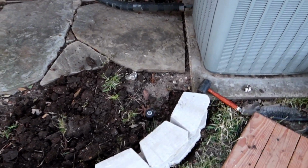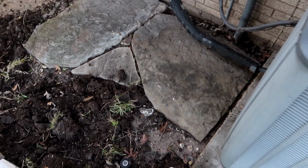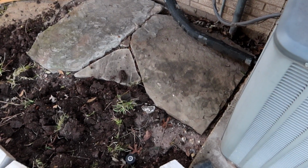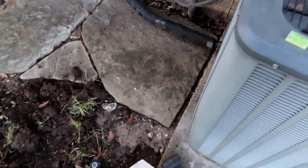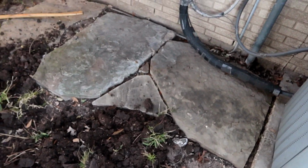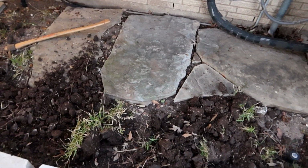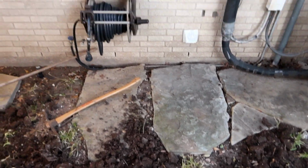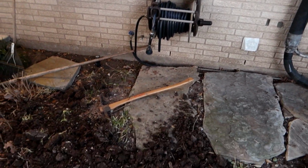One of the things, especially with this one here, is that there's actually a slab of concrete underneath there, and apparently the concrete isn't that level, so when I step on this piece here, the rock shifts a little bit. So I want to get some soil underneath there so that it will be a little more level and a little bit more stable. But like I said, this is just a little pathway back there to get back to the garden hose and stuff like that.